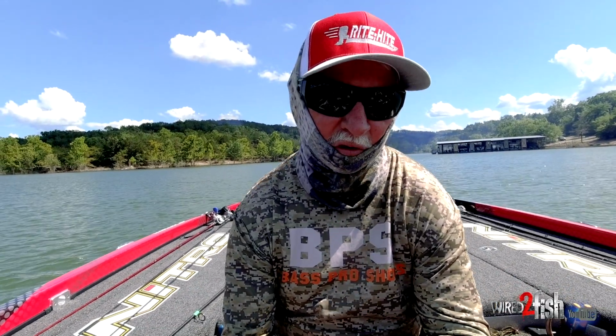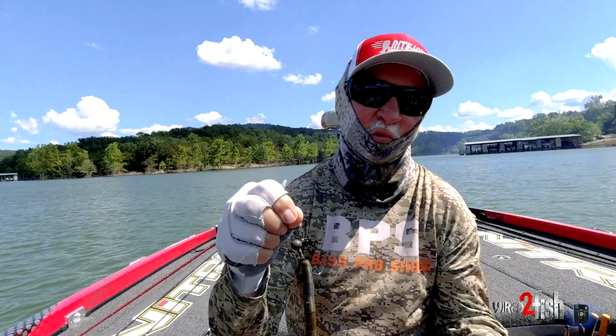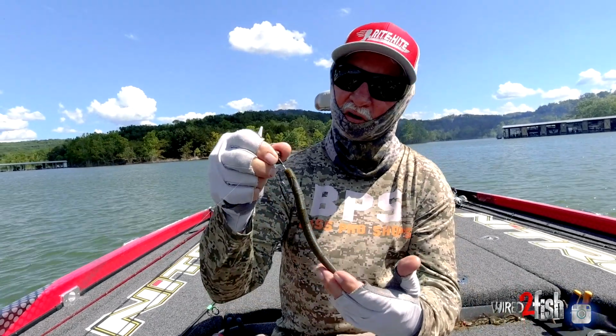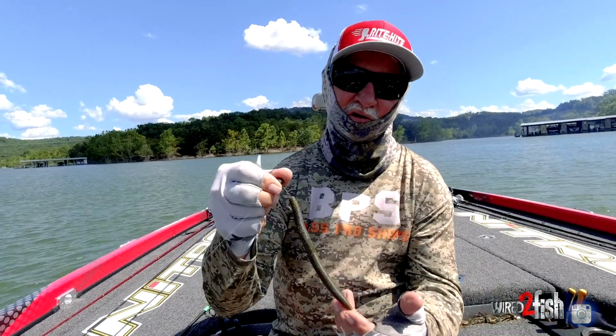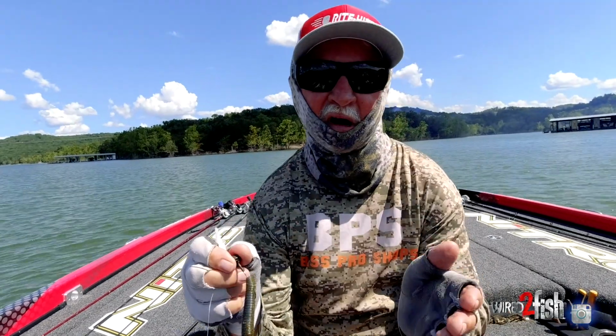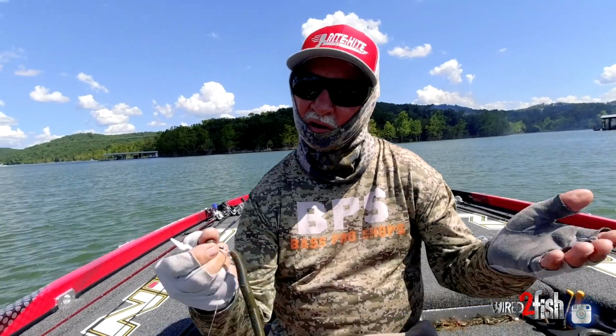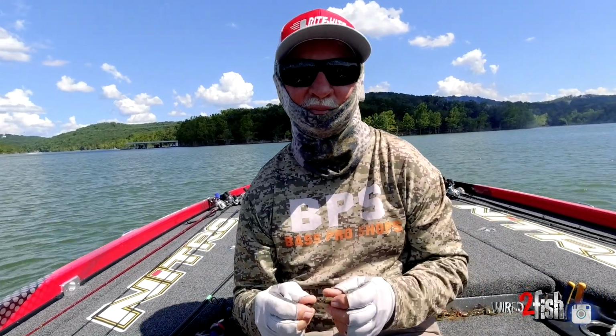Here's one of my favorite little baits I like to fish. It's just a jig head worm, basically, just a shaky head. But I'll put a 6 inch Bass Pro Sticko or any kind of a 6 inch stick type bait on there. I'll fish 5s early, and as the summer goes on, I'll start using a 6 inch one. And sometimes I catch a big bass on that.